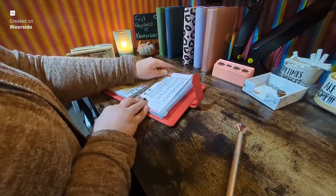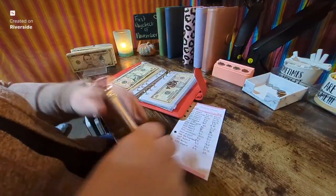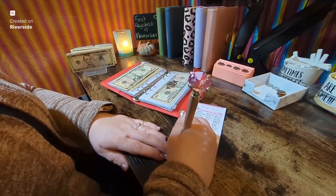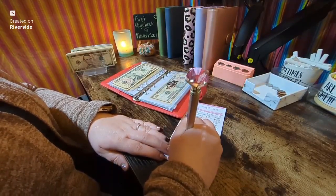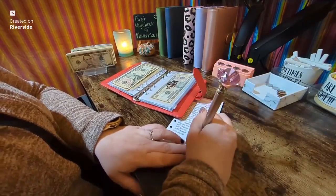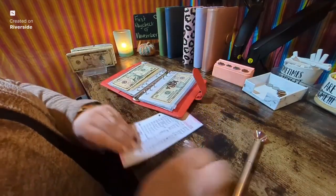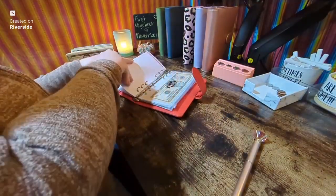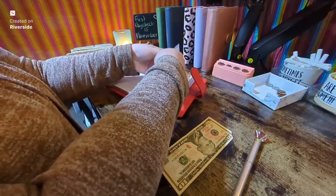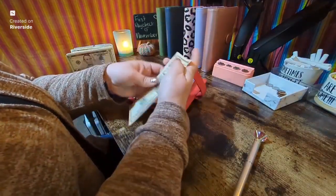Gifts is going to be getting 10. And that'll put us at a total of 20. Which is perfect because my nephew's first birthday is coming up. I would like to get him something. So 10, 20.